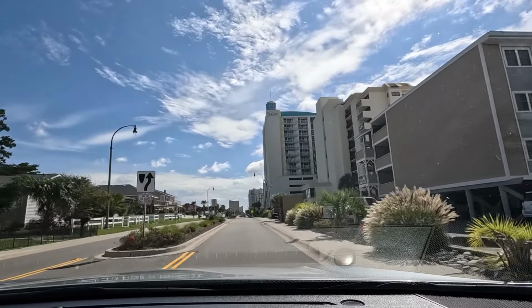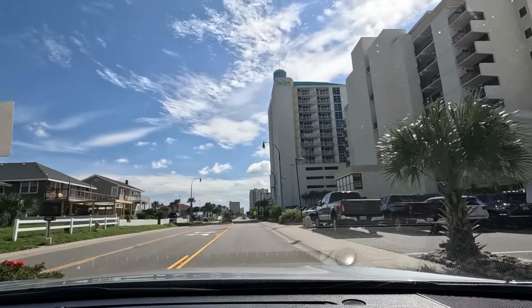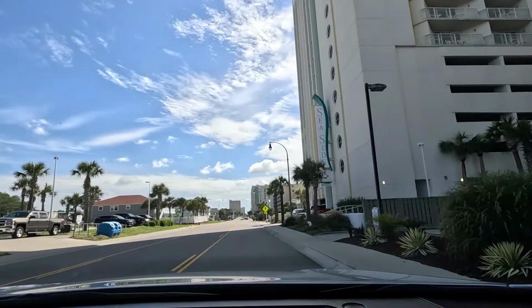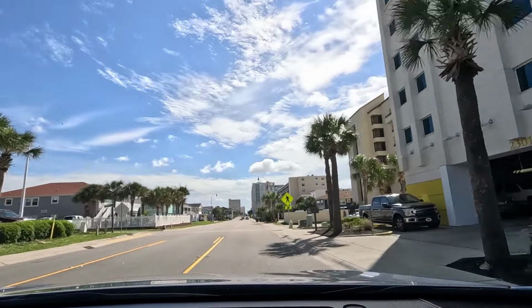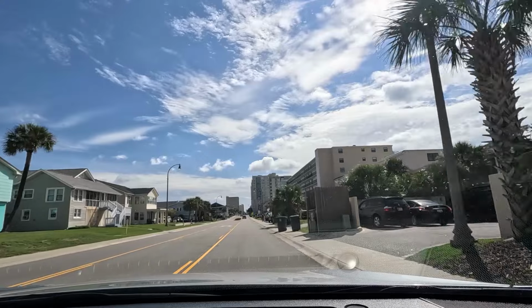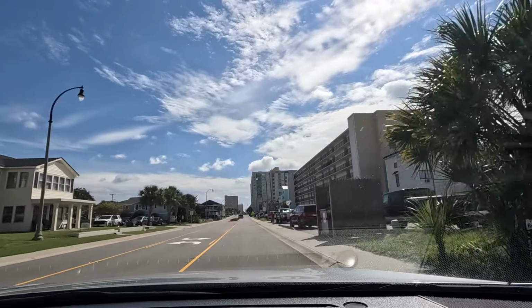So we are going to give you a tour of this section of North Myrtle Beach on Ocean Boulevard. To my right are oceanfront resorts and houses and condos, and to my left is what's called Second Row, which is right across the street from the beach, and we have the beautiful ocean over to my right just past these resorts.